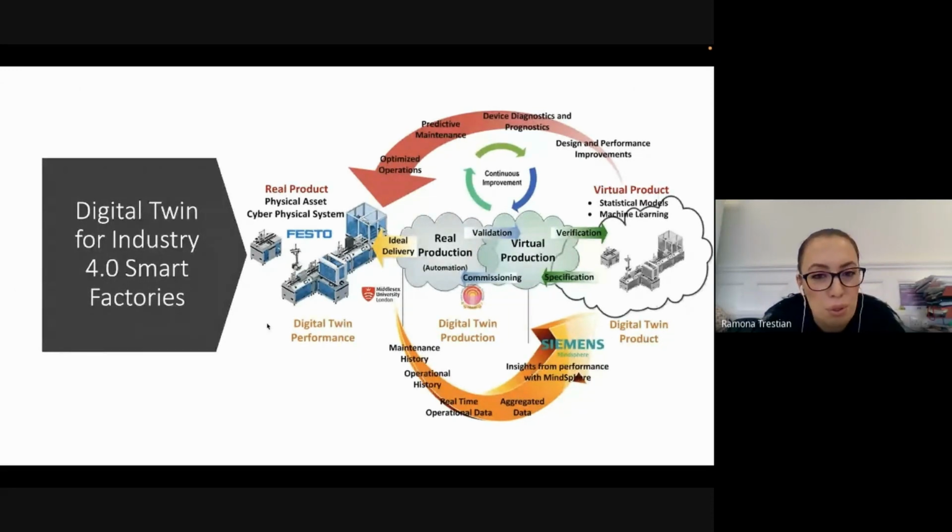So we wanted to go over the main idea of the project and how this project and collaboration came to life. It happens that at Middlesex University, we have this Festo Cyber Physical Factory, which is a small-scale product assembly line, and is used for academic purposes and research as well. So at that time, this digital twin concept picked up, and we were just thinking, what about applying this digital twin concept to our smart factory?